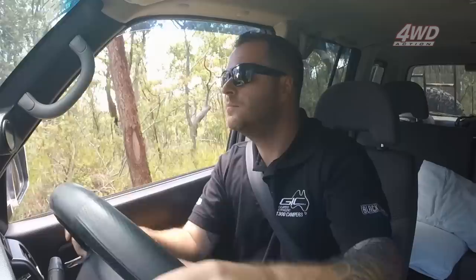Pretty tight through here, Nick. That trailer, you might have to pick a bit of a different line, mate. Of course, what Nick's got to be very careful of coming through here is the extra length with the trailer on the back. He's just got to swing wide on some of these tight corners and make sure he doesn't get hung up between the truck and the trailer.